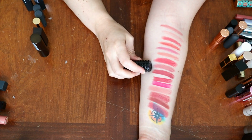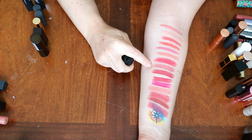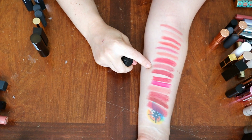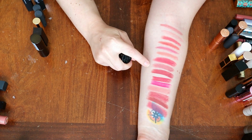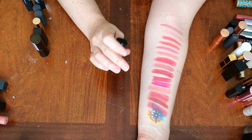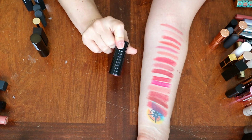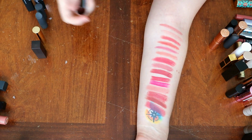The one behind it though, this is from KVD. This is in the shade Lovecraft. I have spoken about this one before. I sought this out because I got a sample of it and I loved it so much. And again, I still really enjoy the color. However, it is so dry, and swatched right next to Belle, which is pretty similar in color, I just prefer this formula so much more than the KVD one, so the KVD one is actually going to be decluttered, which is shocking to me.